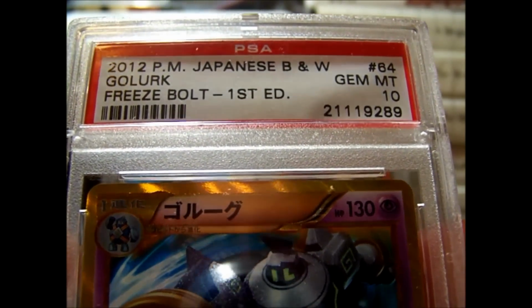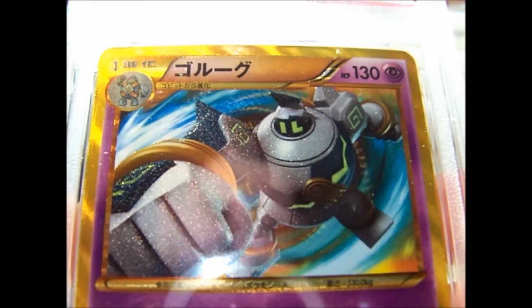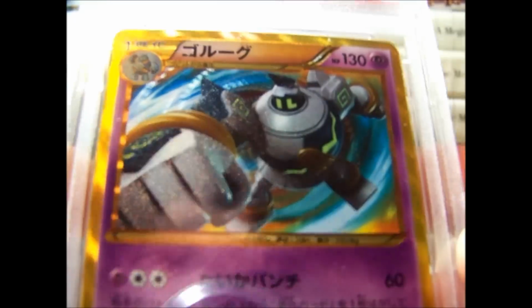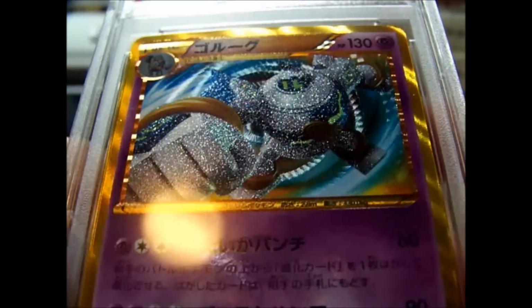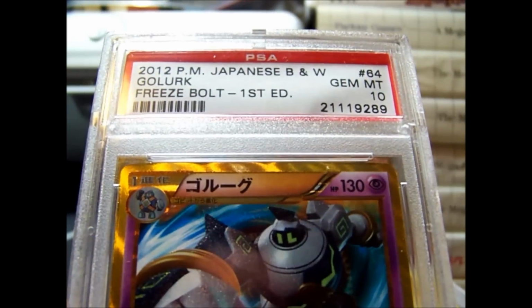Golurk Shiny, Freeze Bolt First Edition, Gem Mint 10. I have one of these graded in both English and Japanese, and both of mine have a Mint 9, so awesome to get a Gem Mint 10 on this, congrats.